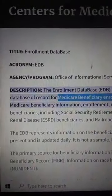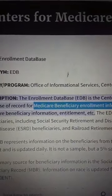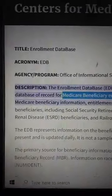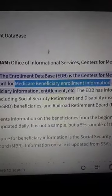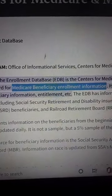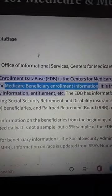Centers for Medicare and Medicaid Services. And it tells you, EDB, electronic database. Office of Informational Services. Information of contract. Offer and acceptance. The Enrollment Database, EDB, is the Centers for Medicare and Medicaid Services database of record for Medicare beneficiary enrollment information. We do not enroll as trustees. It is a misplacement, a misdescription, because we operate in similar capacity by signing documents when we're not required to. As a beneficiary, one is not required to do anything except the asset, which is the benefit.